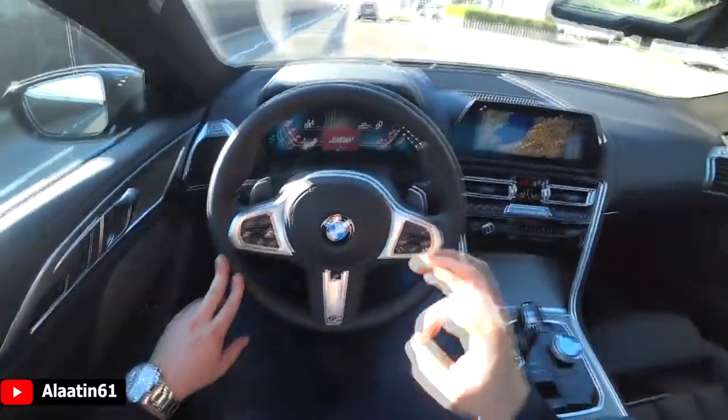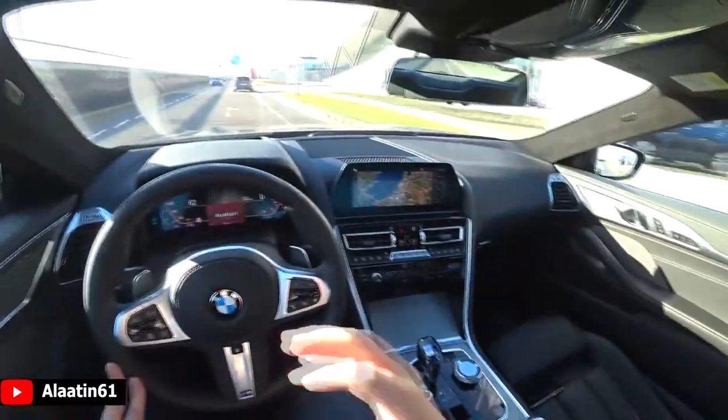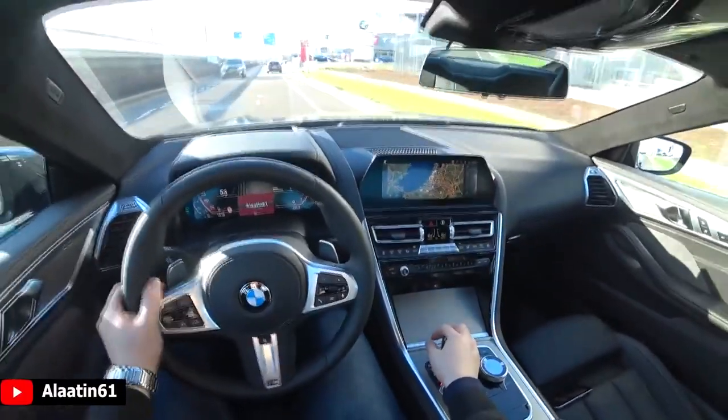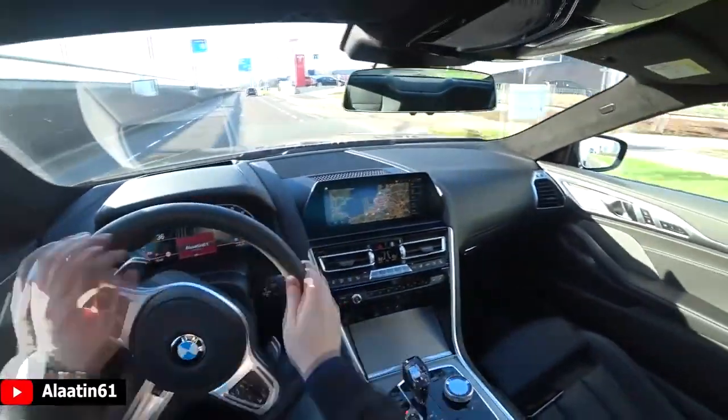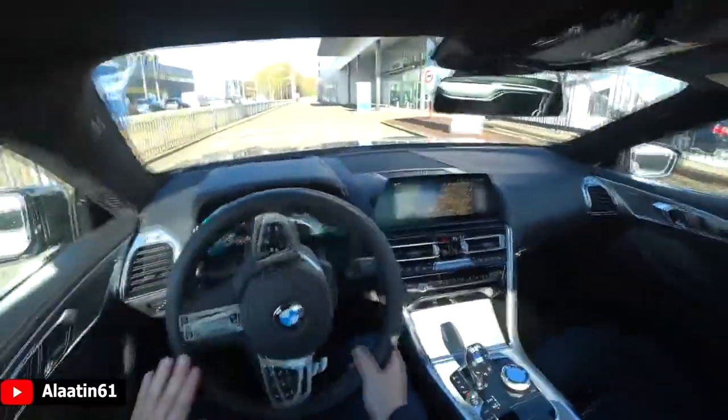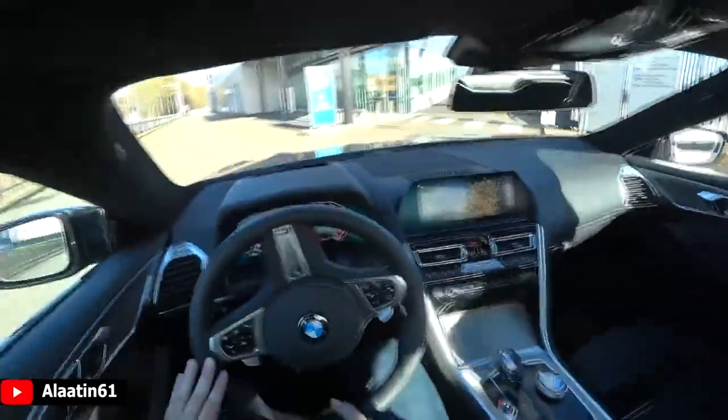Furthermore, it's a very nice car. The design is very attractive. You can park this car and look at the car and say, I've made it. That's what this car is.